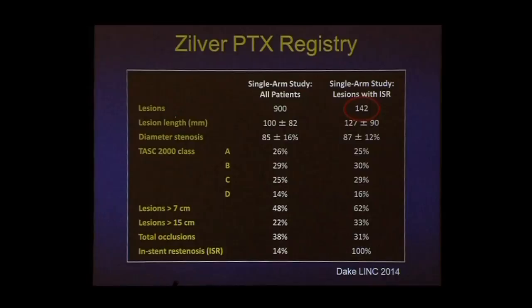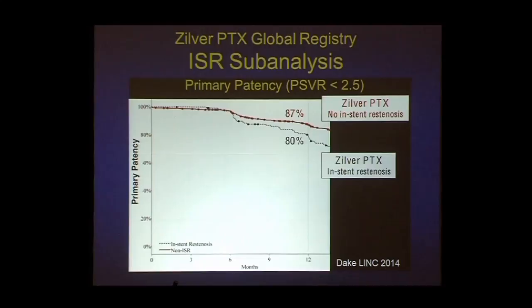Again, we're going to hear a little more about drug-eluting stents, but among the 900 patients in the Zilver PTX registry, 142 of them had in-stent restenosis, or 14% of patients. This was recently presented by Mike Dake, one of those 8,000 presentations that Chris Owens mentioned, showing that with drug-eluting stents for in-stent restenosis, you can get an 80% one-year patency rate. So where does that leave us?